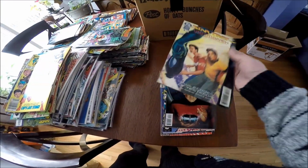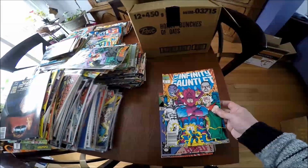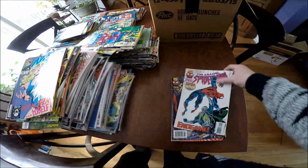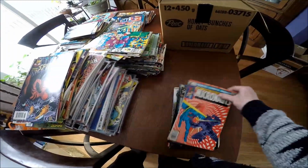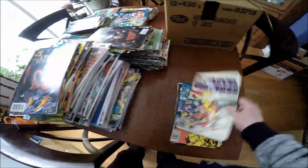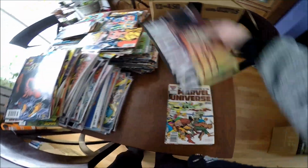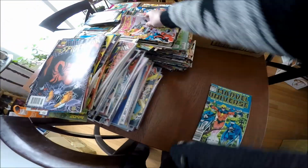Star Trek 1995 special. Wow. Another one. Infinity Gauntlet. Wow. Amazing Spider-Man. Micronauts. Deep Space Nine. Marvel Universe. Alpha Flight. Wolverine 98. Marvel Comics Presents. Let's see what else we have in here. Get all these out.